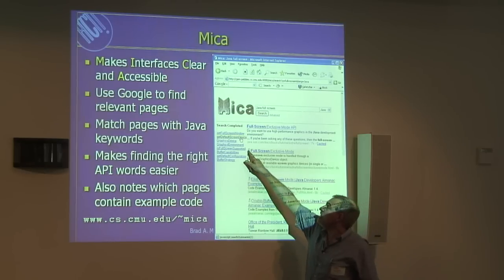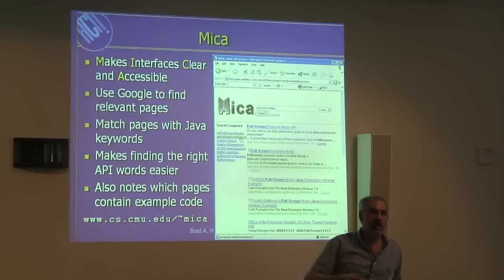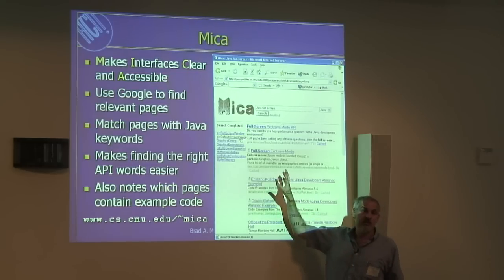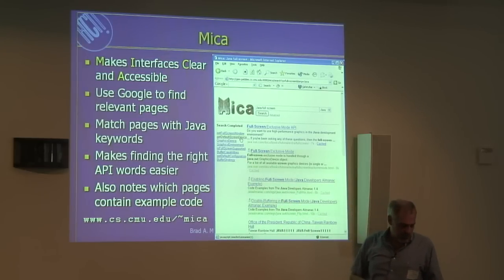It also tags all of the search results that have code in them, code examples, and then it has a mechanism for pulling the code examples out. So it's just a cute little application that seems to help people find much more quickly what API call they want if they're trying to get something done.